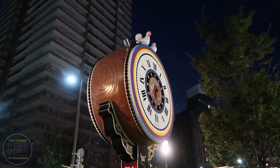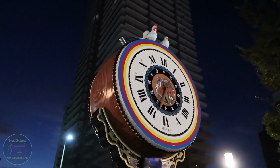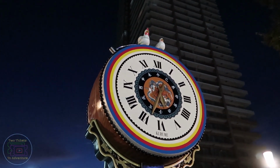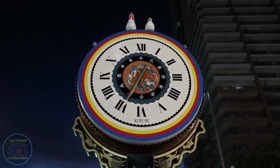And here's one last shot of this clock. I don't know how it showed up last night, but it's like a taiko drum, and they got the chickens up top. This does a whole show. The whole face spins and everything. But it's really nice and detailed.